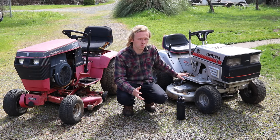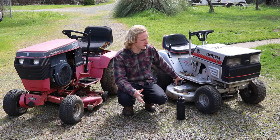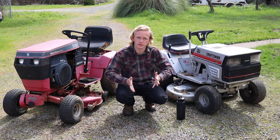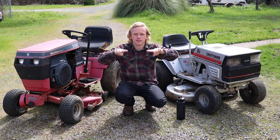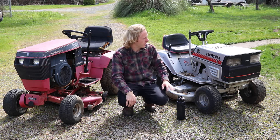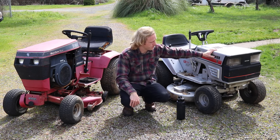It is a rear chute lawnmower, so it exits in between the tires underneath the transmission. That's where the chute is for the grass. The blades spin like this, not like this. So this, I believe, is actually a really rare lawnmower.